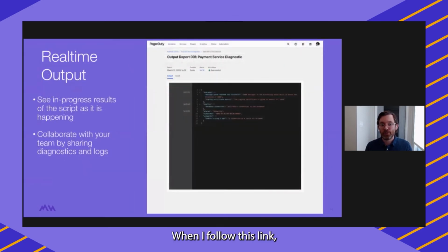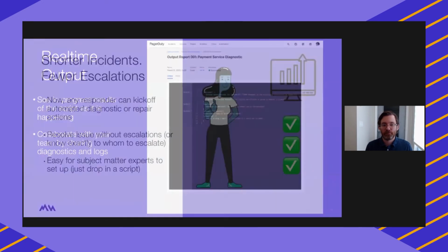When I follow this link, I'm brought to the output report, where I can see the results as they are happening, or just when I want to see the final result. I can access this report in the future through the incident timeline. I can also send a link of this report to my team for collaboration during the incident or for post-mortem analysis.